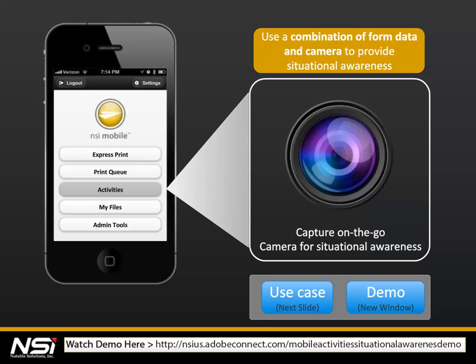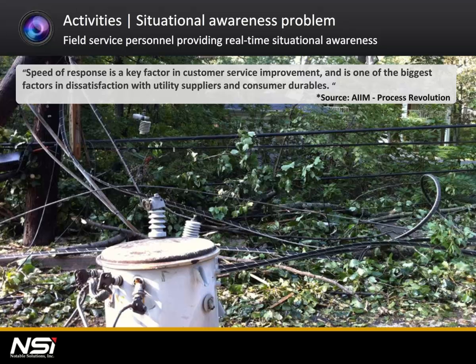situational awareness. Ranging from field service engineers to claims adjusters to home healthcare specialists, it's often useful to be able to capture a picture. Examples include recording damage to a vehicle for an insurance claim or documenting a patient's injury. NSi Mobile allows the use of a mobile device's camera to improve situational awareness by sending images directly into the front end of the business process, resulting in faster, more informed decisions at the point of action.